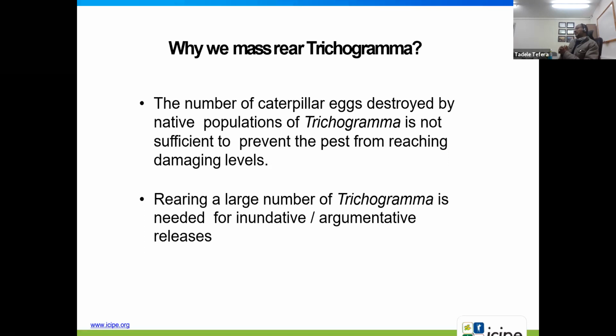Why do we mass rear trichogramma? The reason is that the number of caterpillar eggs destroyed by the native population of trichogramma is not sufficient to prevent the pest from reaching damaging levels. Because trichogramma occurs naturally in small numbers, they are there in the ecosystem, but their numbers are very small, so they cannot suppress the pest. That's why we need to mass rear it in the lab and use them for augmentative or inundative release in large numbers at one time. Next.